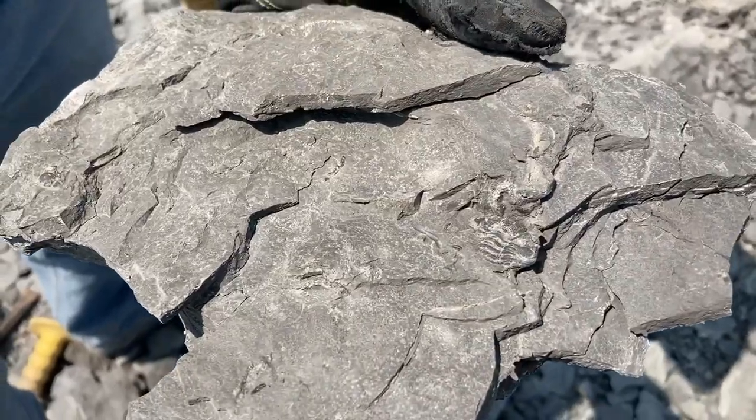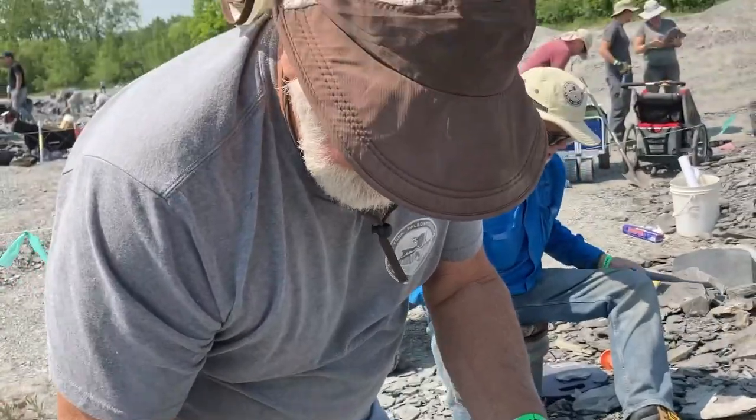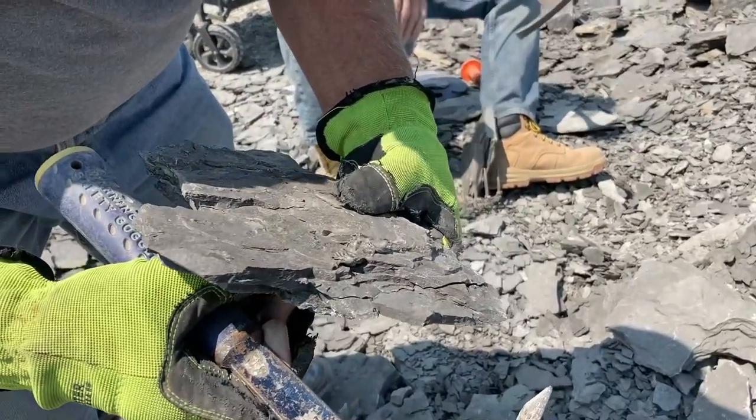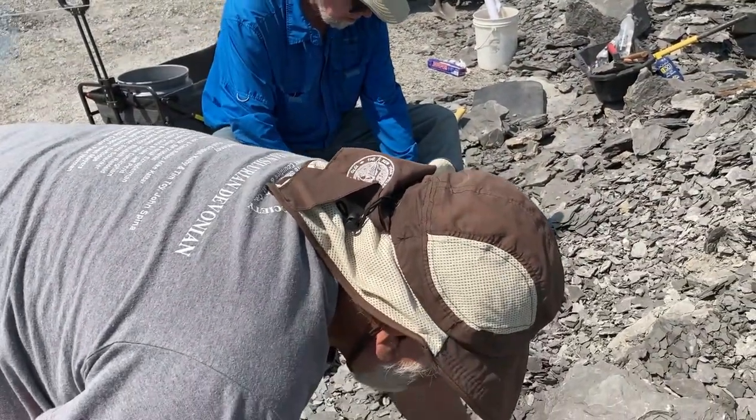Uh-oh. All right, so now Ray has made a find. Nice little trilobite. Just clear the head. I think it's a fish.